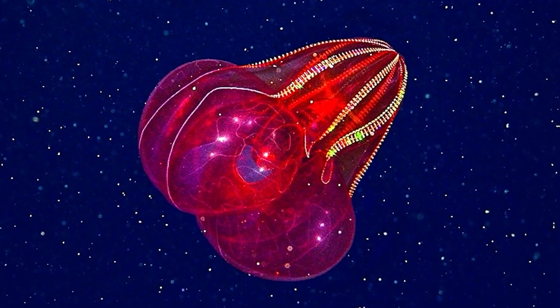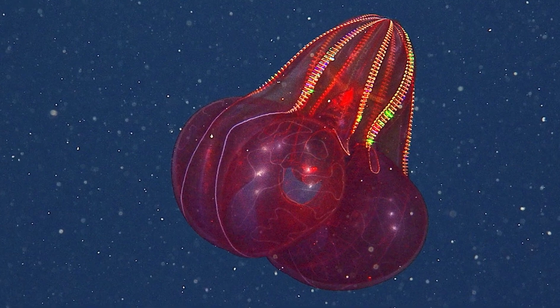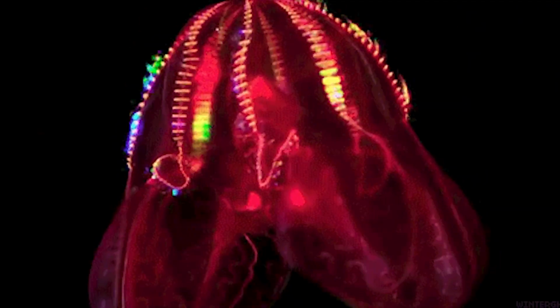Not many of these things have actually been caught though. I've never seen anything like this before. Brilliant and then seemingly electric. The bloody belly comb jelly comes in different shades of red as well. The sparkling display on the outside comes from light reflecting and refracting off tiny transparent hair-like cilia.